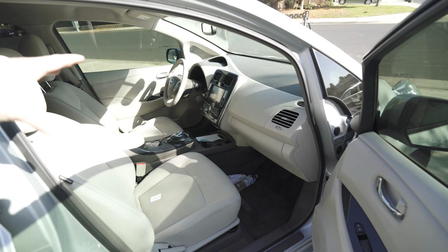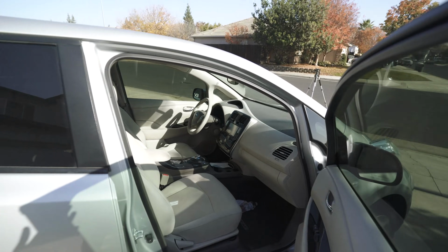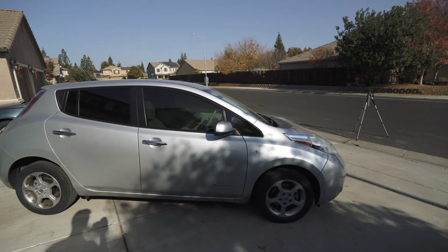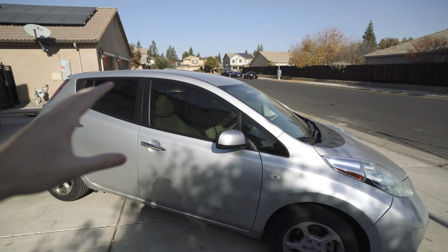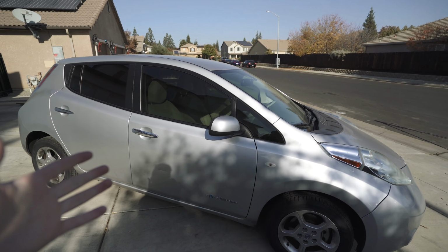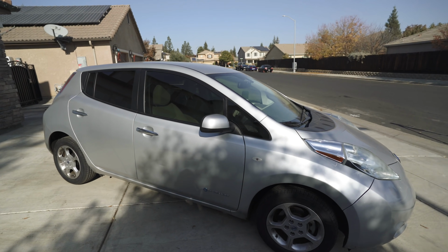Anyway, for $3,800, I definitely could not be any more happy with this. And so far, I have loved driving it. I've put about 200 miles on it so far. I think all said and done, this is gonna be a really fun, easy little project to make into an actually pretty cool car. I think we can bring it into the modern age pretty quick.